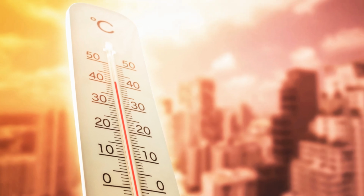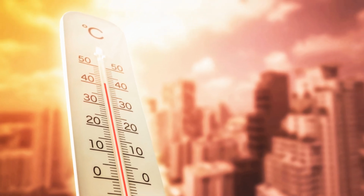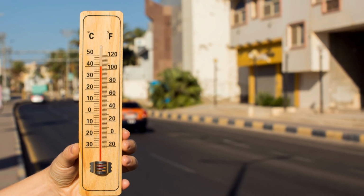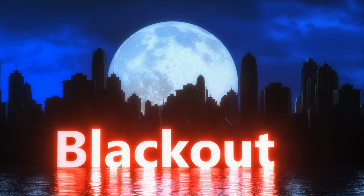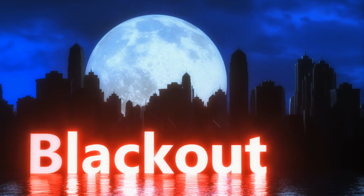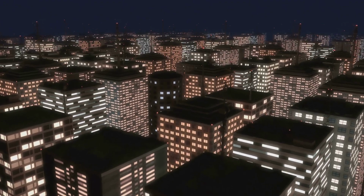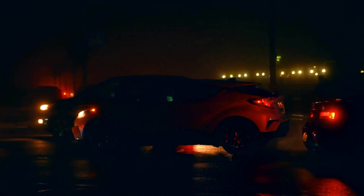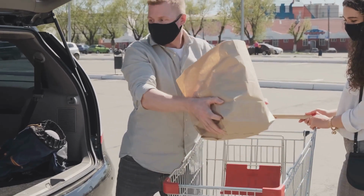Across the country, temperatures are reaching well over 100 degrees, and that's a recipe for disaster when everyone cranks up their air conditioning. The strain on the grid can lead to blackouts, leaving us in the dark and the heat. And these aren't just inconveniences. These outages can disrupt everything from your daily routine to emergency services. That's why it's critical to prepare in advance. Because when the lights go out, it's too late to start prepping.